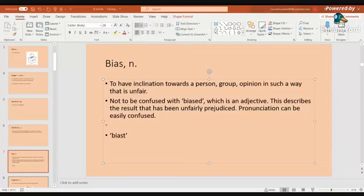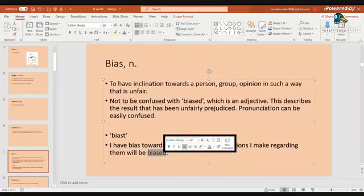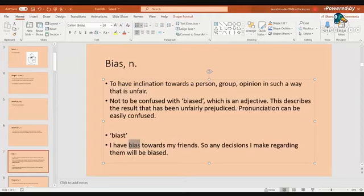Okay, so your mum may give you a different score than what you deserve on a test because she has bias, and the reason that she has bias is because she is biased. I hope that you can hear the difference between those, and maybe it'd be useful for me to write it out in a sentence so that you can see the difference in front of you. So I have bias towards my friends. So any decisions I make regarding them will be biased. So the results, the adjective will be biased, and the noun bias, I have bias. Or there is bias.